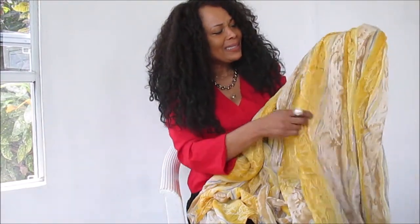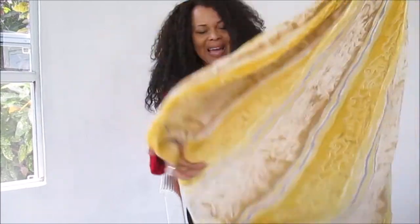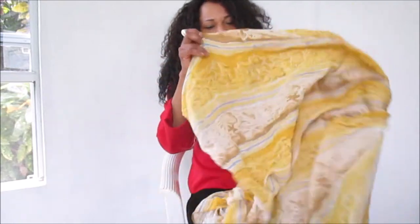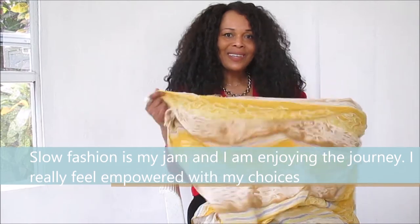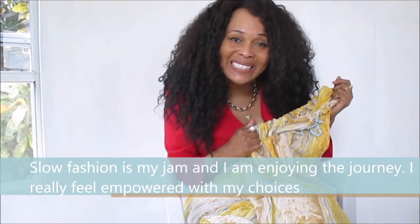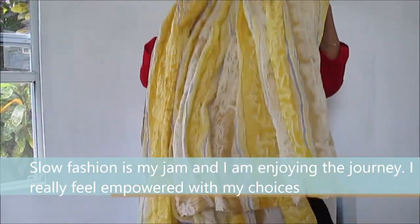A mustard animal print looking piece. And this again has been well worn. It has some holes on it. As you guys know, on this channel, we repair, we reuse, yes, we upcycle. Sustainability matters. So I'll be styling this piece as well with you.